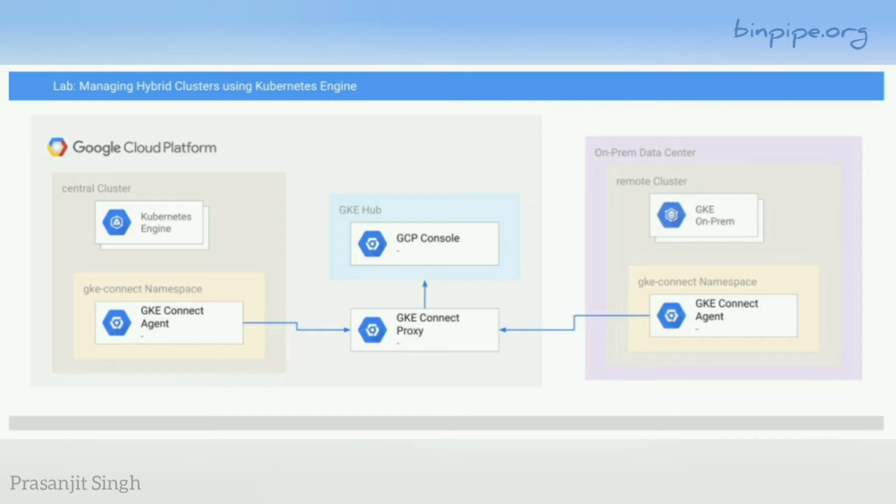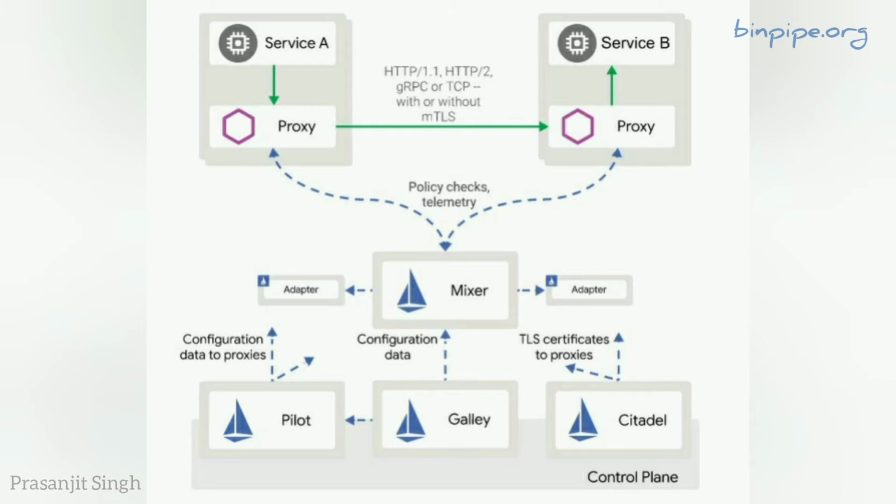Then comes another moving part of Anthos, which is the service mesh. Now what is a service mesh? The term service mesh is used to describe the network of microservices that make up such applications and the interactions between them. As a service mesh grows in size and complexity, it can become harder to understand and manage. Its requirements can include discovery, load balancing, failure recovery, metrics and monitoring, and all these features. A service mesh also often has more complex requirements, like load testing, canary rollouts, blue-green deployments, rate limiting, access control, end-to-end authentication, and all that.